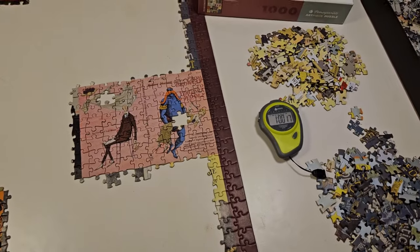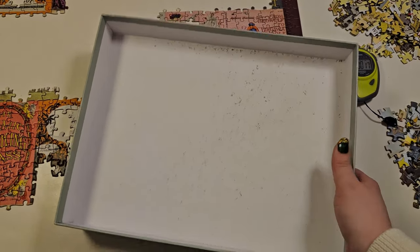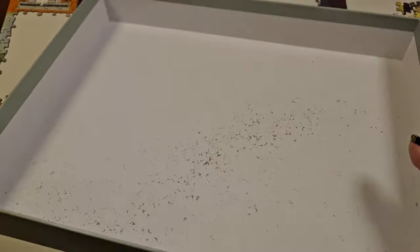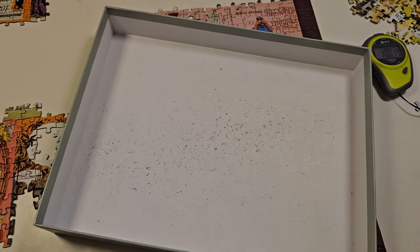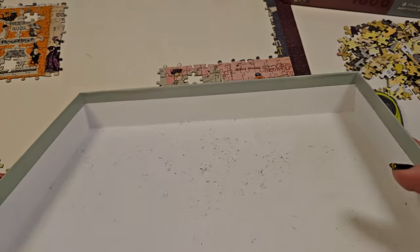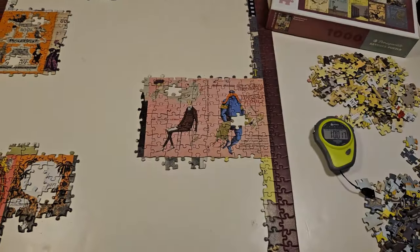Another thing I want to show you is the amount of puzzle dust. So I purposely kept it in the box here. So you can see, I would say this is about the standard amount of puzzle dust, perhaps a little bit more than standard, but I don't know. I am not bothered with puzzle dust. I mean, I would perhaps prefer there to be no puzzle dust. I like it when there's no puzzle dust, but it doesn't really bother me. But if it's something that's important to you, you can see here the amount of puzzle dust in a 1,000-piece puzzle.